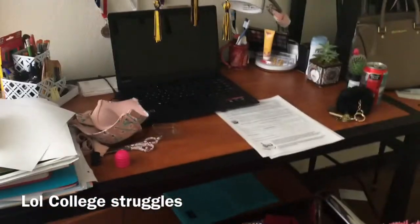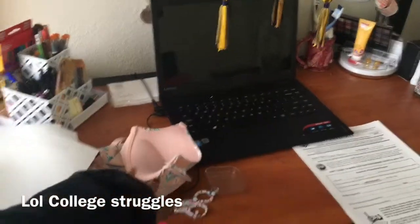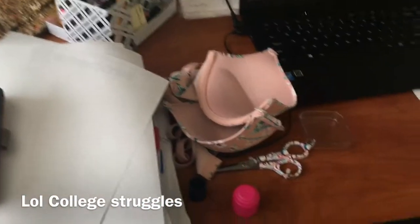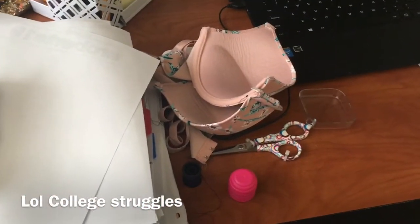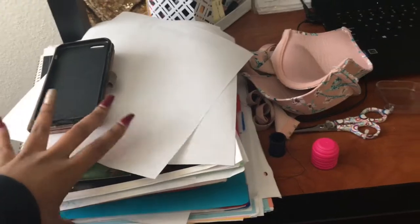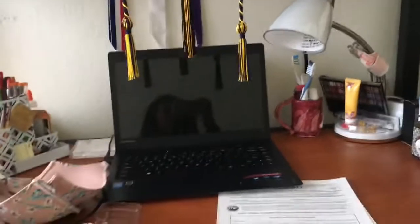So this is a pretty realistic tour of my room. So one of my bras actually broke, it tore while I was washing it. So instead of buying a new bra, I'm just gonna sew it back together, which is why I have it sitting on my desk, because I was sewing it back together because I'm a broke college student, guys. And then here I have a terrible stack of papers that I need to put away. Just papers that I haven't put away yet.